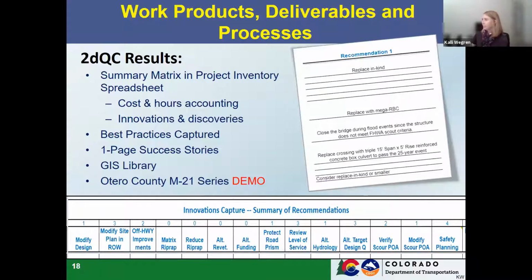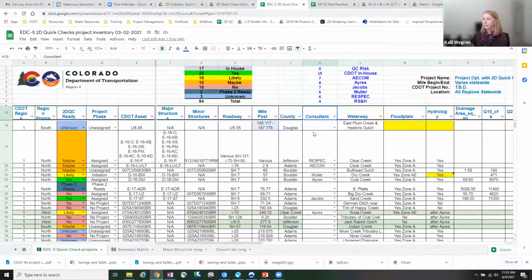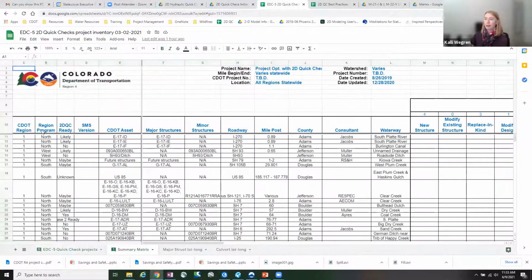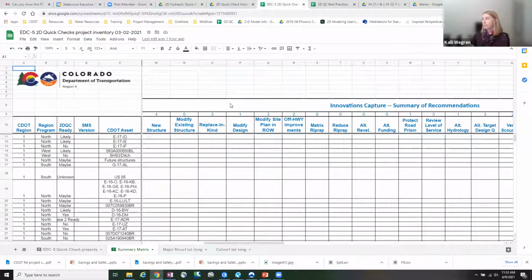So I can show you some of these deliverables now. This is the project inventory spreadsheet that I just showed you. And in our other tab, we have copied all these projects over, and this is where we are recording our different recommendations. So this first part here, let me zoom in, see if that helps.